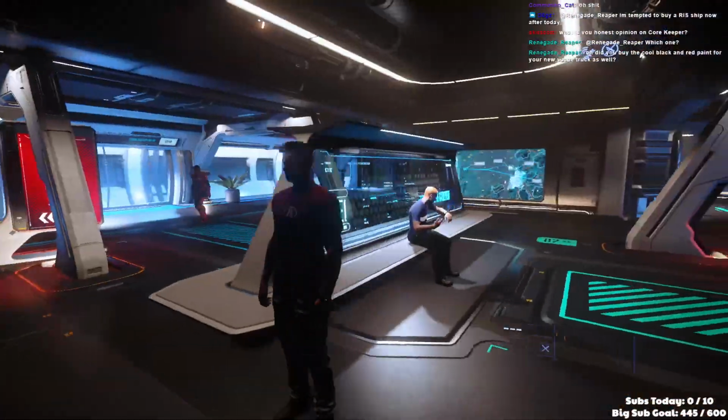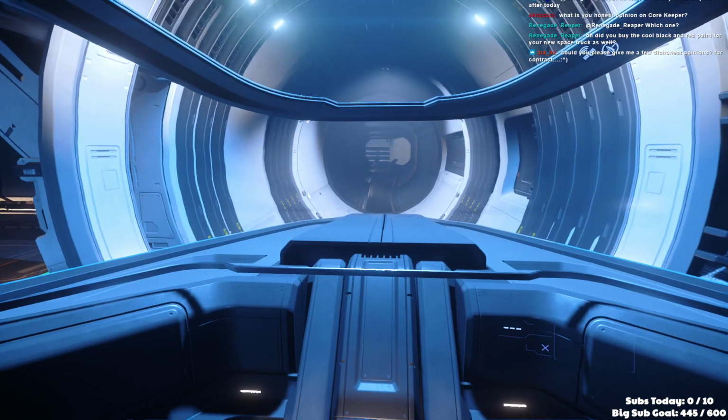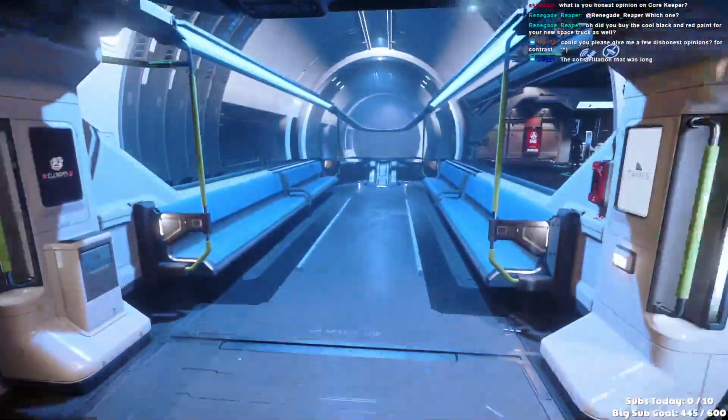Train gets here first. Could you give a few dishonest opinions for contrast? I hate Core Keeper.